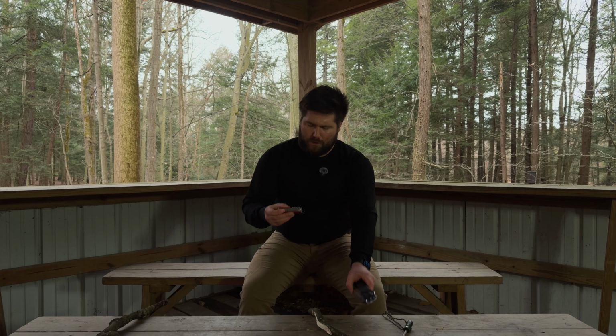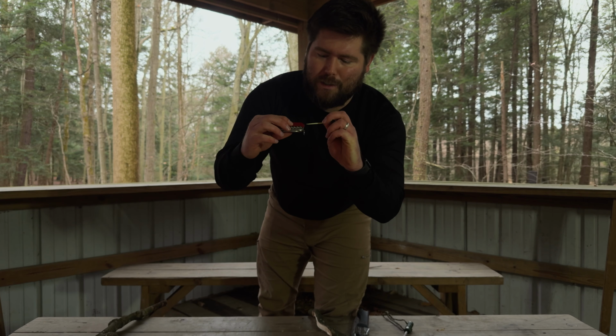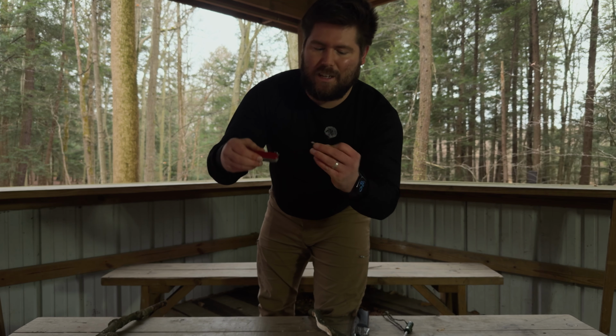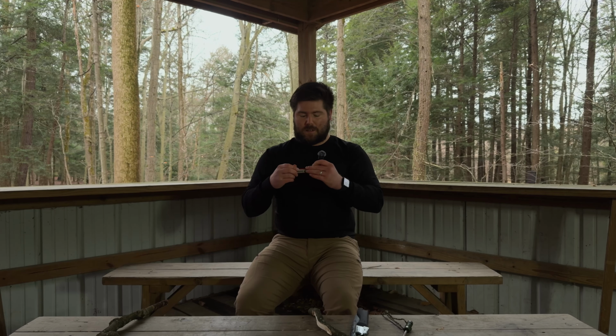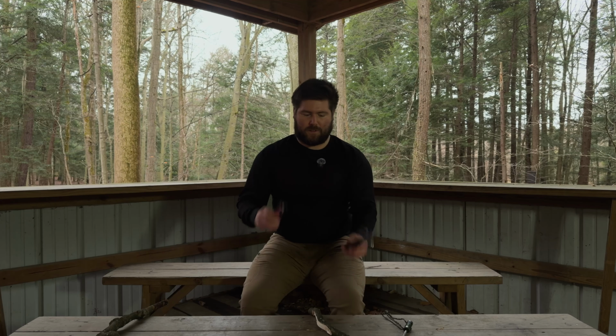So very useful. Oh, I forgot to show you, which I'm sure you all know, it has a toothpick to clean your teeth and pick up cheese, and some tweezers. These are great for if you get ticks or if you get splinters. It makes a heck of a difference trying to pull it out versus your hand. So that's those.